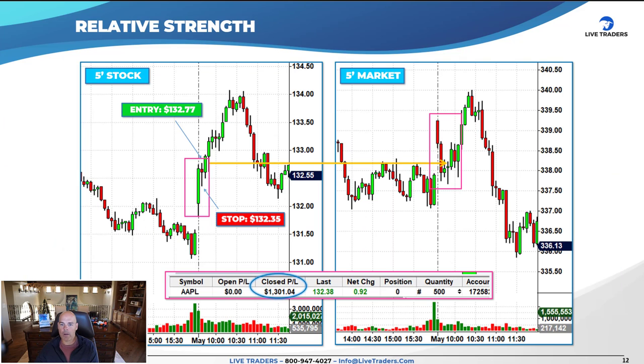Now, relative strength. This is one of my favorite things in all of trading. It might be my most favorite thing. Okay. My favoritist, mostest, favoritist thing. Okay.